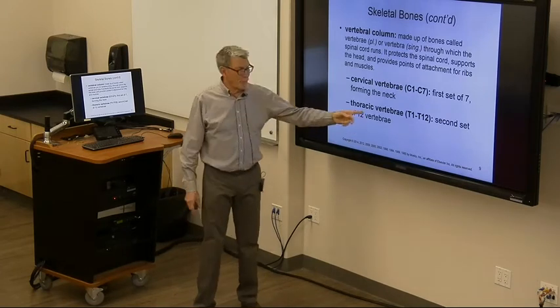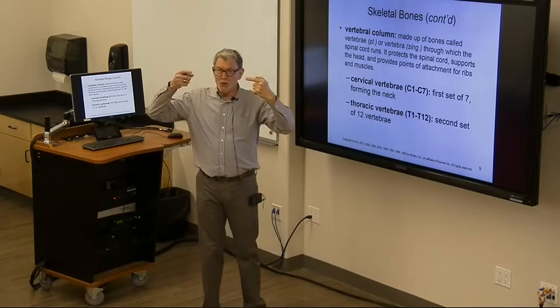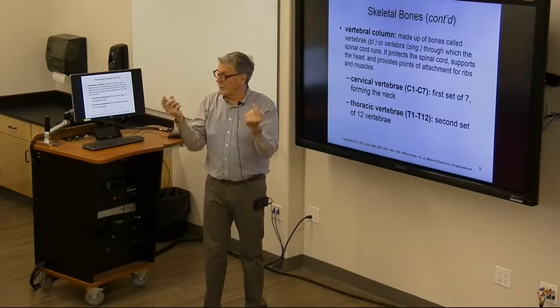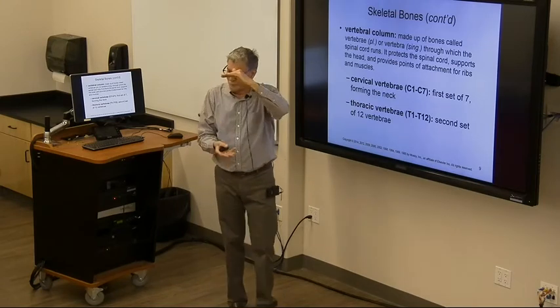And then you have the thoracic vertebrae, 12 of those. And each one has a pair of ribs stuck to it. So wherever there's a rib, you have a thoracic vertebra. 12.